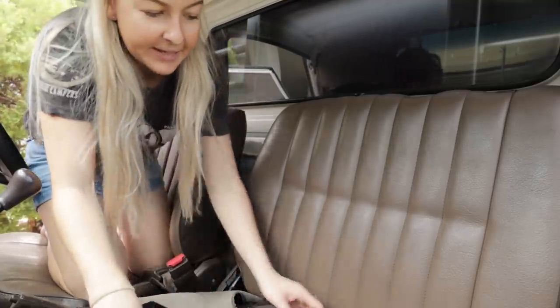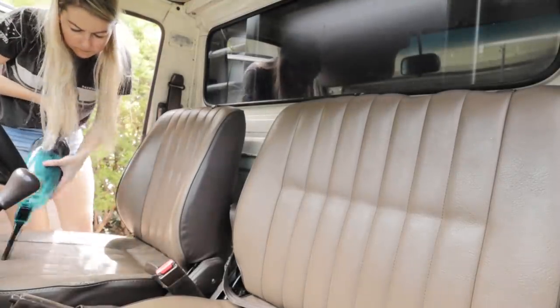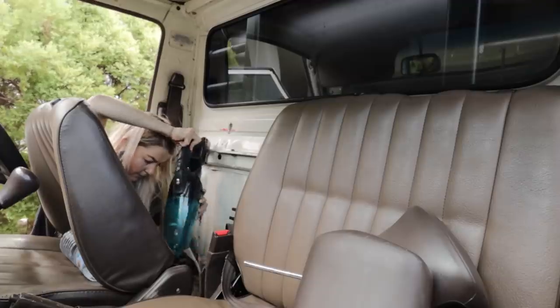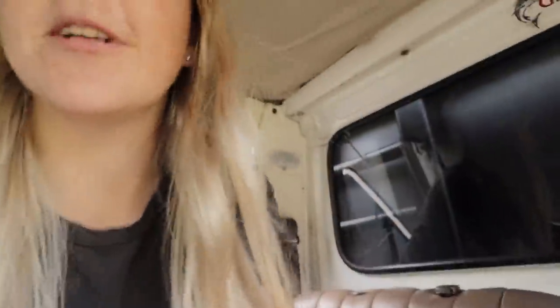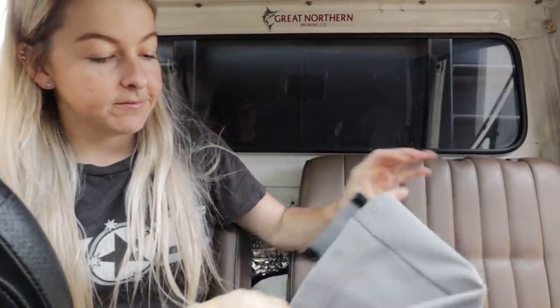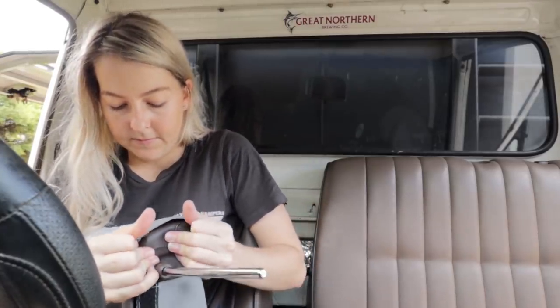Camera bits. Anyway, all right, I'm just gonna vacuum. Okay, now we put the new ones in. How new do my seats look though? Easy one. I think that's all the way in. That is beautiful.